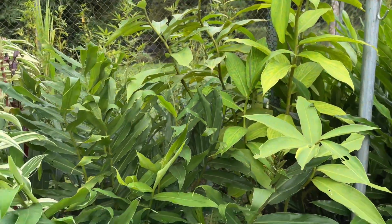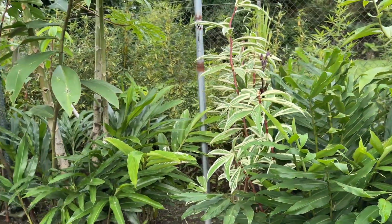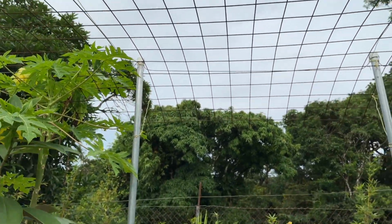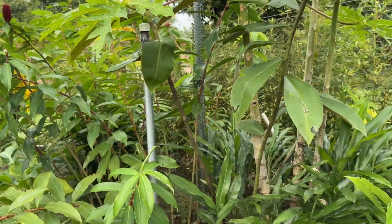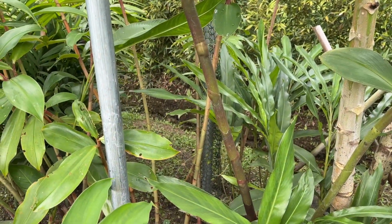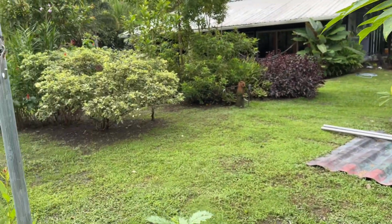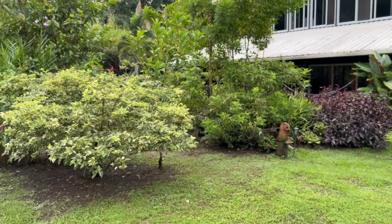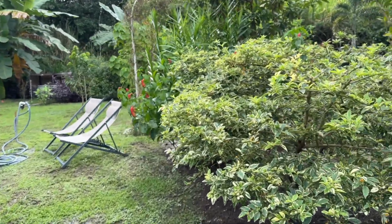Can't really see, I'm gonna have to get under there and tend to the plant that I have that's supposed to climb up onto this metal trellis of sorts. And I have another one over here that is supposed to be climbing, but something is eating it. And I think something ate a couple of the papayas that were growing. Well, I didn't want to be that generous with the papayas.